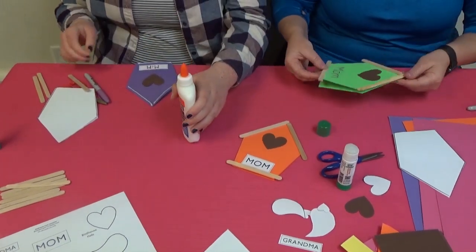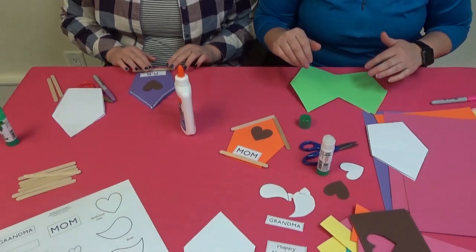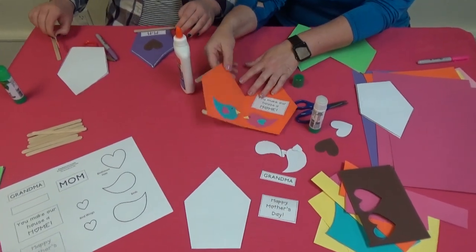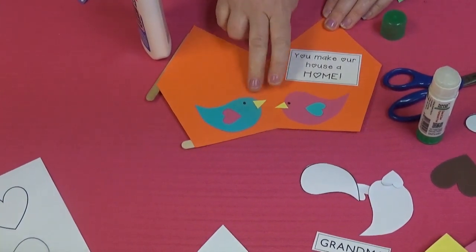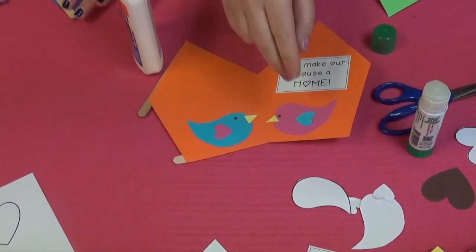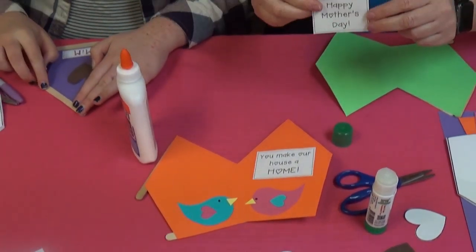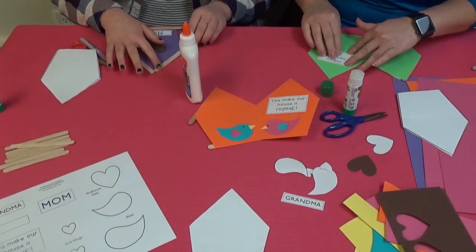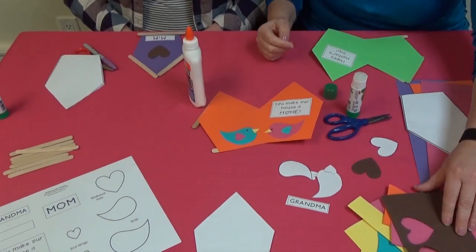So we need to put in the middle. Now, on the template that we've printed, it either says, like on this one, "You make our house a home." And then there's maybe the mommy birdie and maybe you. And the other part of the printable says, "Happy Mother's Day." So I'm going to put that one on in here. And then now we need to make our birdies. What color birdies would you like to make, Julia? Blue.